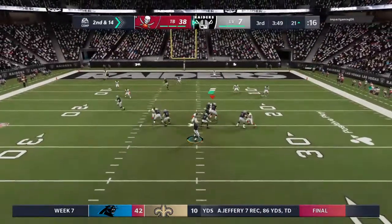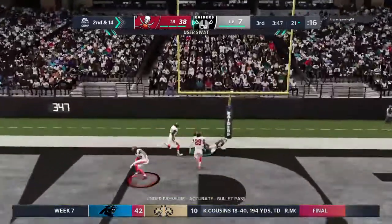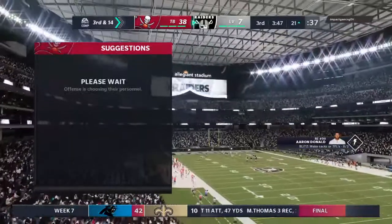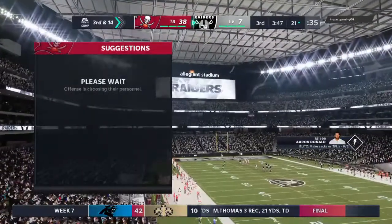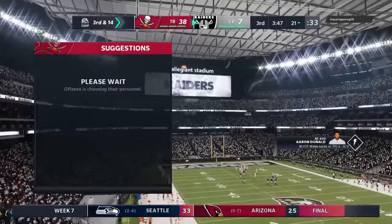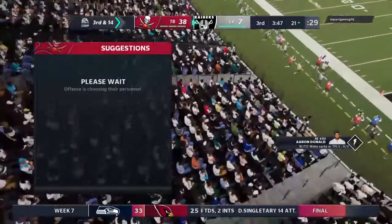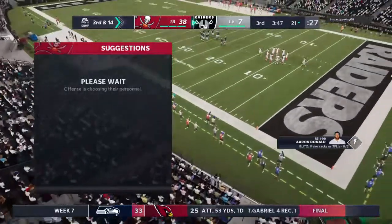Throwing on 2nd and 14. Reset. That's going to be knocked away and incomplete. Janoris Jenkins with good coverage that time as he was able to get in there and knock it away. Well, coming into this one, we expected that this offense would have trouble with this defense, and that's exactly the way that this game has gone.